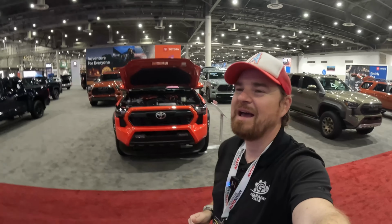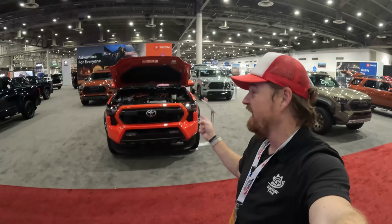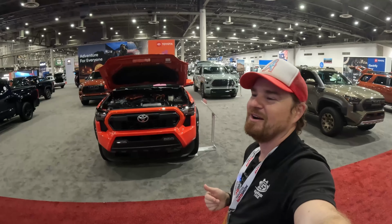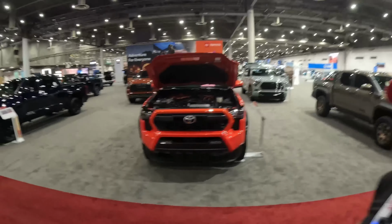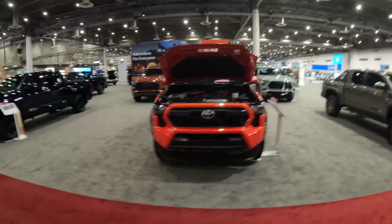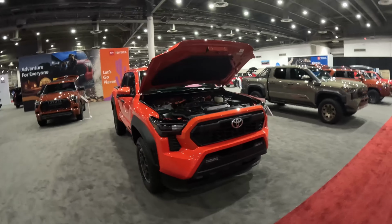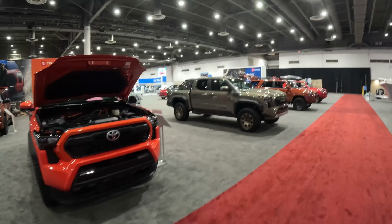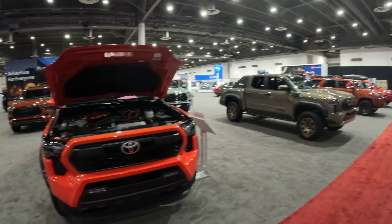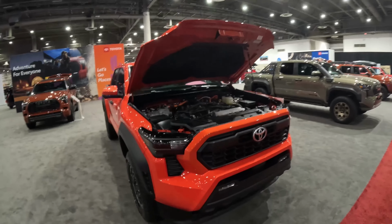Yes, Gearheads, I am at the 2024 Houston Automotive Show with the new Tacoma. Trucks are big here in Texas. I don't think there's any bigger truck in the world than this, the Toyota Tacoma. This is the best-selling midsize pickup truck for decades now, it seems. And we do have this TRD Off-Road version right here, as well as the new Trailhunter trim right next to it. But we're going to be talking a little bit of the specifics here on this TRD Off-Road.